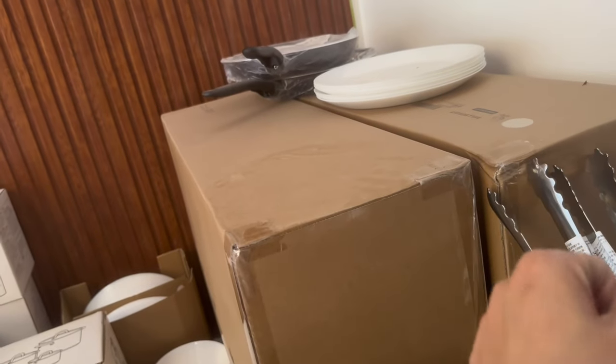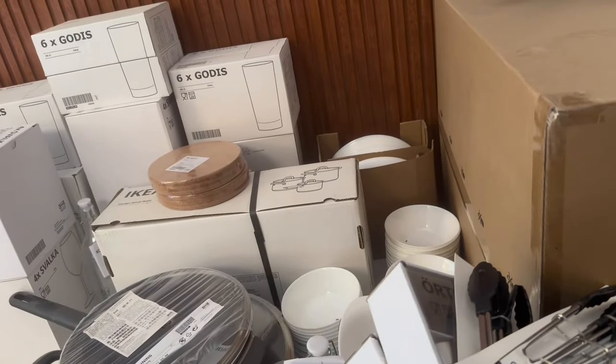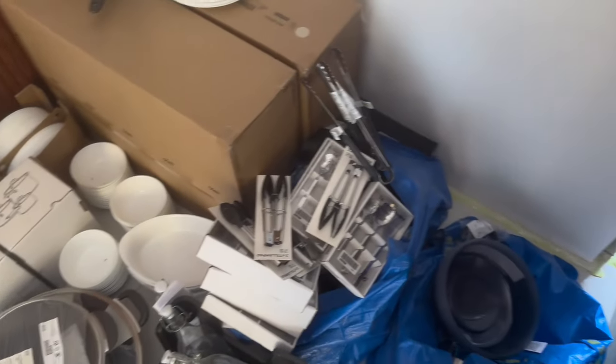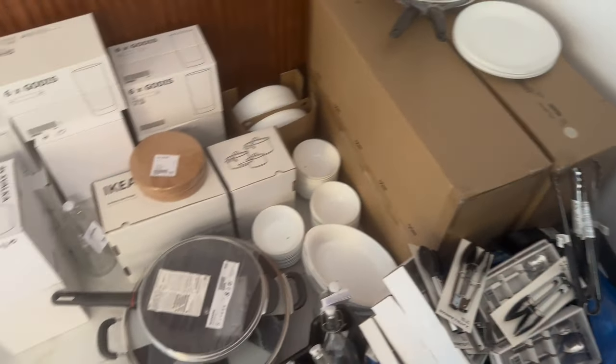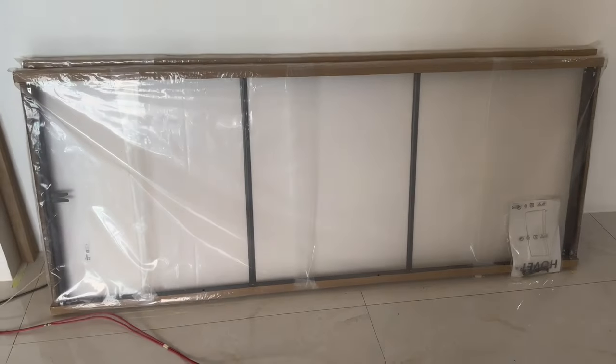And then I got the mirrors too. So I'm going to check upstairs. The mirrors. So yeah, these are all what we got from IKEA. Sorry about the noise. Right, this is the mirror for the girls.